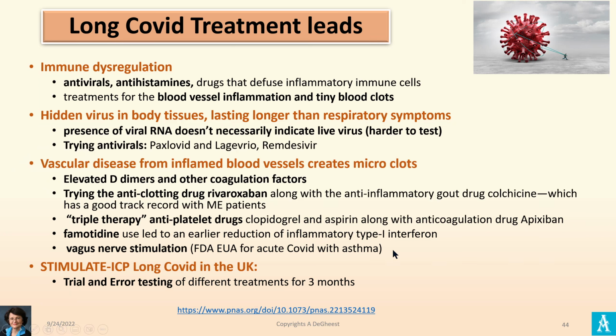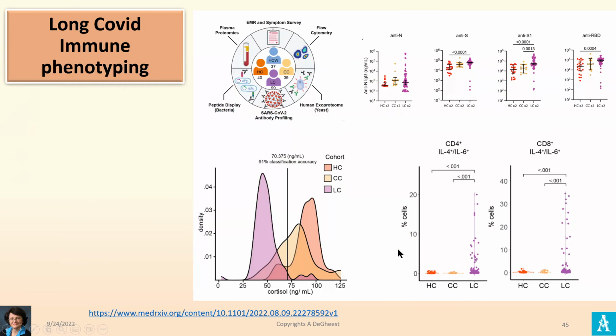Pretty much the UK is on top of publishing the data. They do different treatments for 3 months, and then they report the outcome. Now, we try to find ways to do better diagnostics, because as you know, except for cardiovascular cardiomyopathy, which 10% of long COVID patients have, for the other ones we don't really have good diagnostics and imaging.